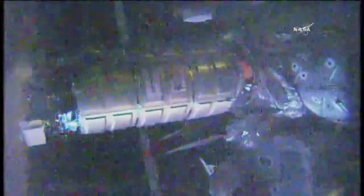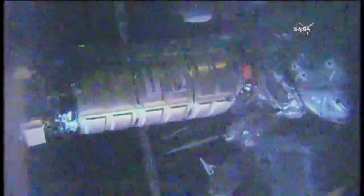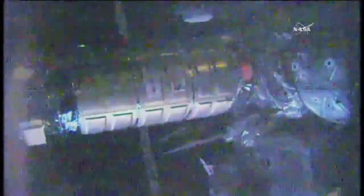Of course, there's a lot of equipment on board the Cygnus today, 7,400 pounds of supplies and experiments. Lots of experiments on board, brand new experiments, and then some revisiting as well. One is called the BEST, the Biomolecule Extraction and Sequencing Technology.